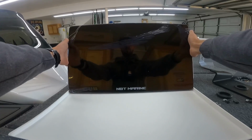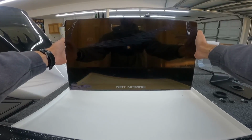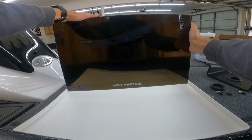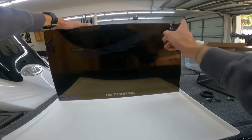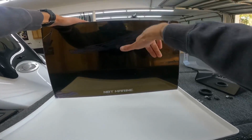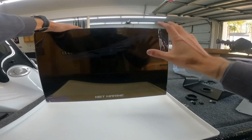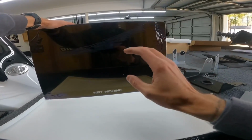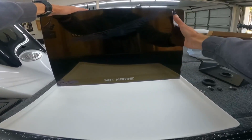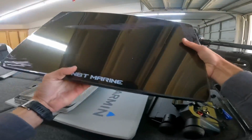This thing is absolutely huge. Now, this unit serves a very specific purpose, and that is efficiency, right? This unit retails for $3,999, so right at $4,000, you can get 22 inches of screen space. You can run quad screens and still have huge space to be able to manage your sonar and use it to its fullest capability, all in an HD, highly durable screen.